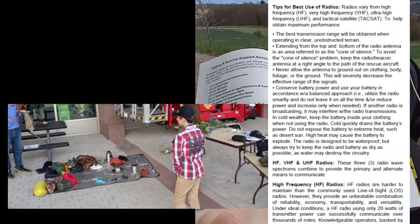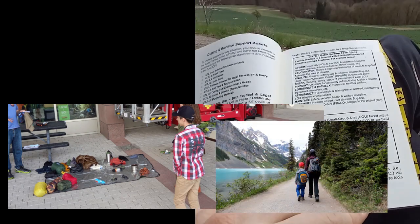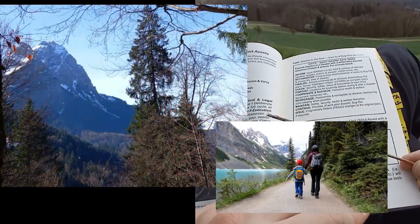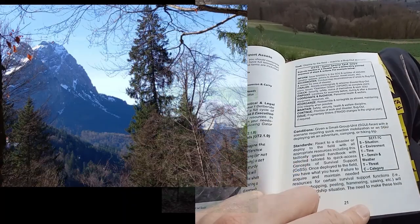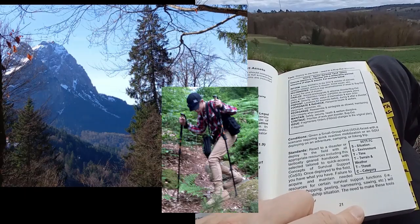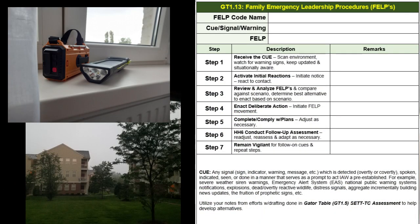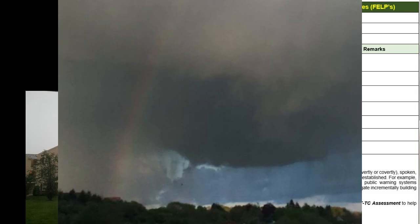For each scenario, ensure your family or small group unit, SGU, knows the communication method they should use, their responsibilities during different emergencies, such as hurricanes, tornadoes, or floods, pre-planned procedures, designated link-up locations, and backup plans.